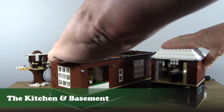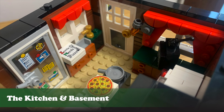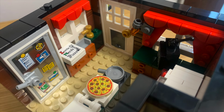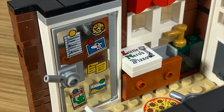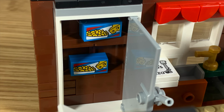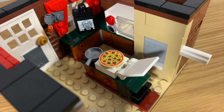In the back of the house is another two-story section that can be detached from the main structure. On the top floor is the kitchen that replicates the look from the film right down to the ugly green counters. You can open up the fridge with two more macaroni and cheese dinners placed inside. Next to the fridge is a little Nero pizza box with a second one that opens up to reveal a pepperoni pizza on the kitchen island.